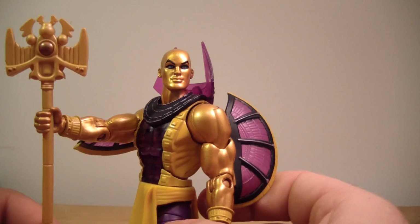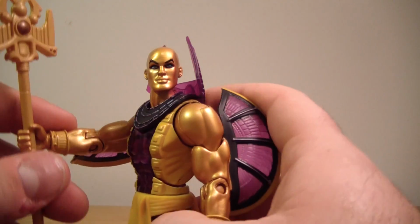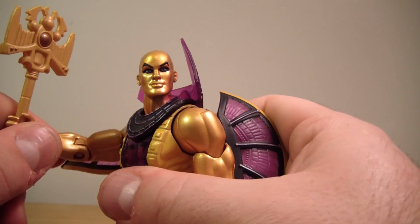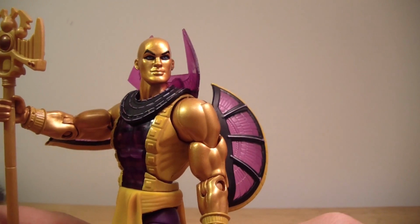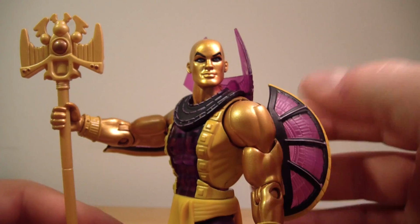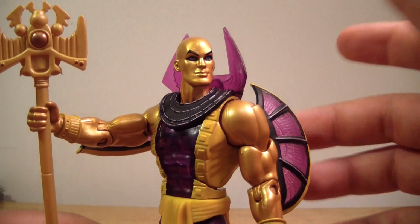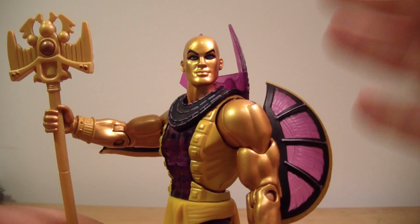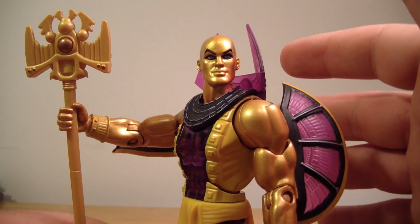But he is the epitome of a unique figure. And I would assume that he's not very sought after, just because he probably doesn't have a very big following. But I can appreciate a nice work of art, and this really is a work of art. It seems like Mattel really gave this guy some love, and I really appreciate that. I can appreciate getting an obscure figure as long as you're going to give me a very good rendition of that obscure character.